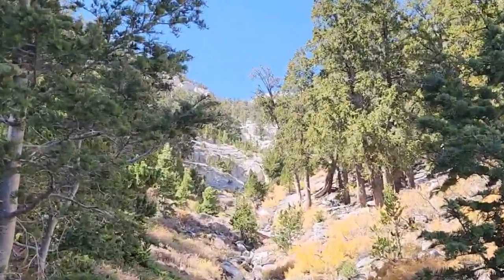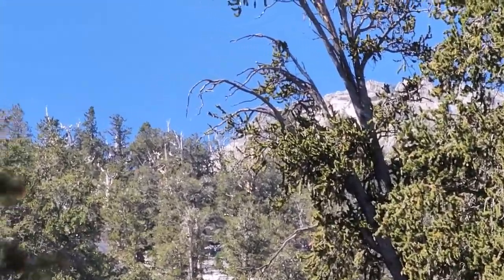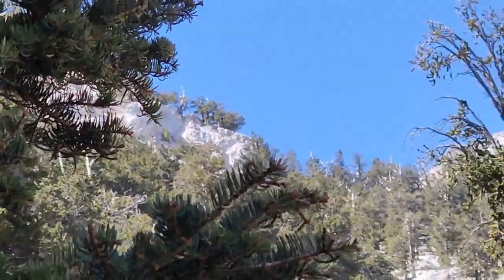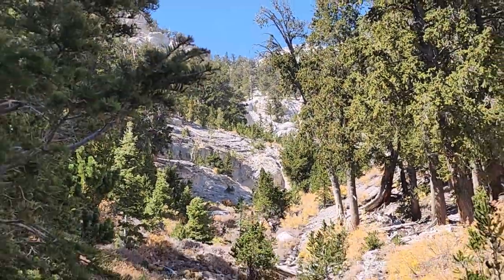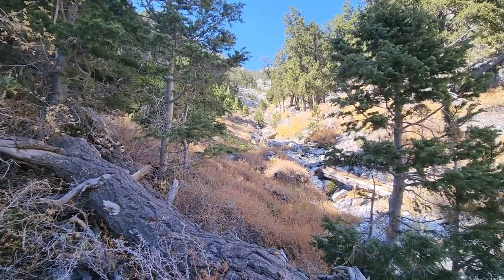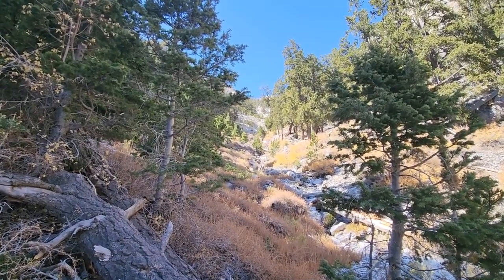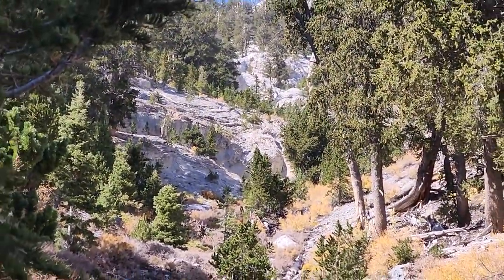There up at the summit, I believe, would be Mummy's chin. One of these two features. Maybe that's the chin and that's the forehead. We don't know. Got to get closer. So let's continue up the gully for now and just see if the gully has a natural bypass to those vertical areas above.